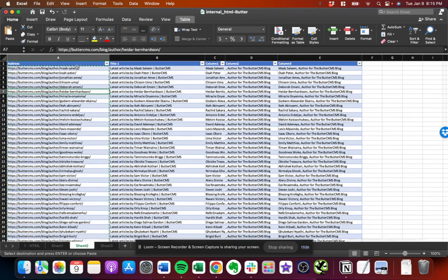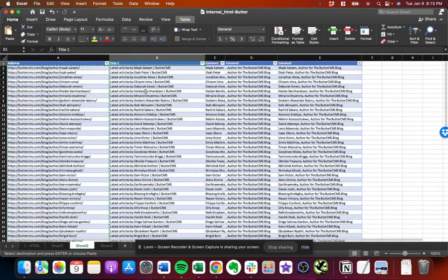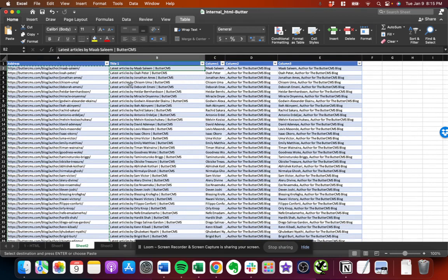What I've done is I've taken a number of author pages. It looks like we've got 98 author pages, and each of these, you can see the title format. It says latest articles by, and then the author's name, and then Butter CMS. I've changed that around just because sometimes the keywords that these pages would rank for are usually just the author's name. So I thought, hey, why don't we put the author's name in front, and then we can put the context of the title after the author's name, since maybe that's the really important part from a Google search perspective of which keywords we might rank for.